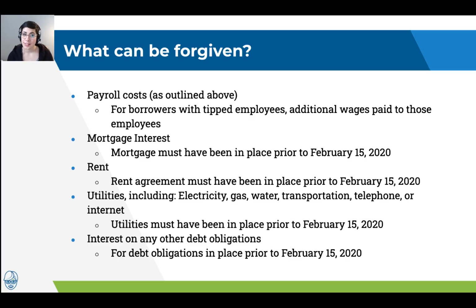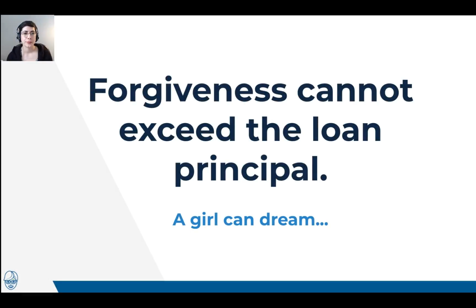So payroll costs, mortgage interest, again, not the principal, and that mortgage needs to be in place prior to February 15th. Rent, utilities like electricity, gas, water, transportation, telephone, or internet, and interest on any other debt obligations. So again, don't go out and spend a ton of money on things that are not going to be forgiven, because you'll be stuck paying for this loan forever. They really want to give you a leg up by providing this forgiveness, so use it as it was intended.